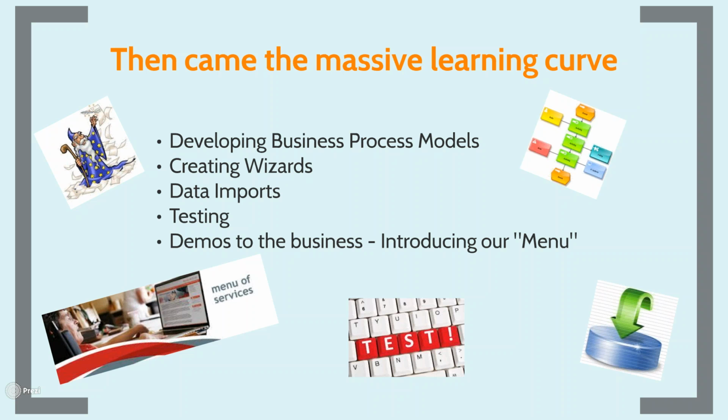We had shed loads of testing. I can't tell you how many orders or how many call logs we created. The testing of the business process models and the wizards was hilarious at times and frustrating at others, but the finished product was exactly what we wanted. And at the end of all that, we did our demos out to the business, showing them the Supportworks tool and introducing them to our menu.